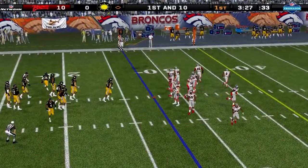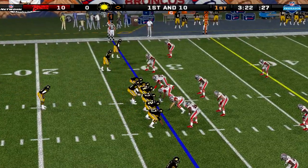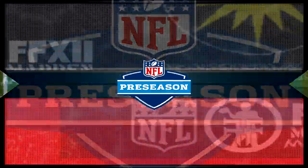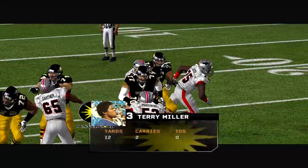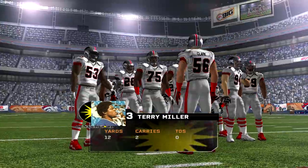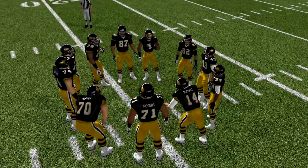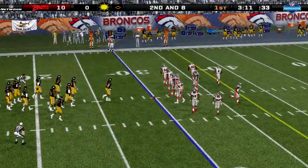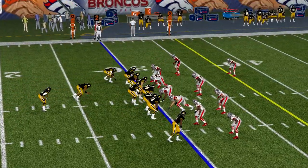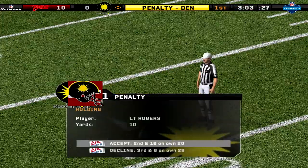Give it to the halfback. Big pop that time. Another counter play. Walker is there on the stop at the 29-yard line.